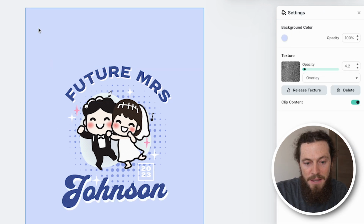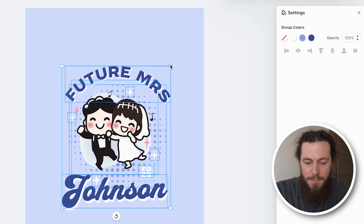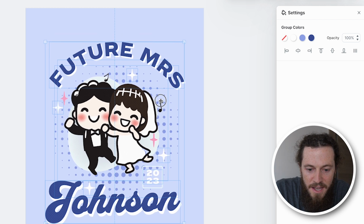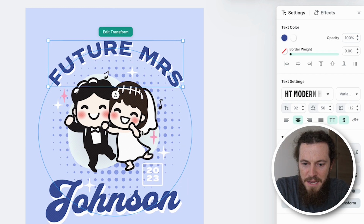If you want to make your design bigger, you can easily select all of the elements by just clicking and dragging and making sure you highlight everything. And you'll see the snapping feature here, that blue dotted line will appear so that you know that your design is centered on the canvas. Another nice thing you can do is if you want to space out the text, you can do that over here on the right hand side next to letter spacing. So I'll change this to 200 and then hit enter.